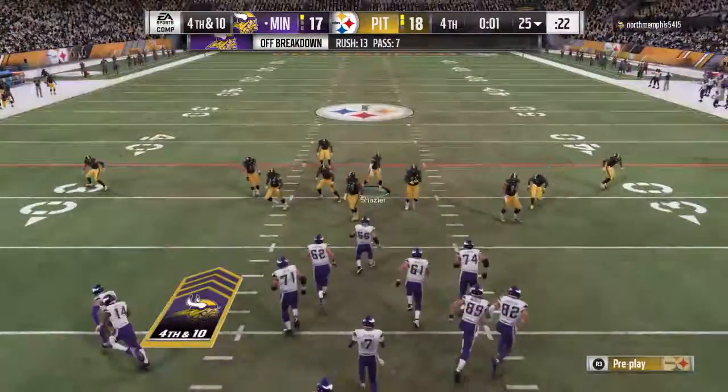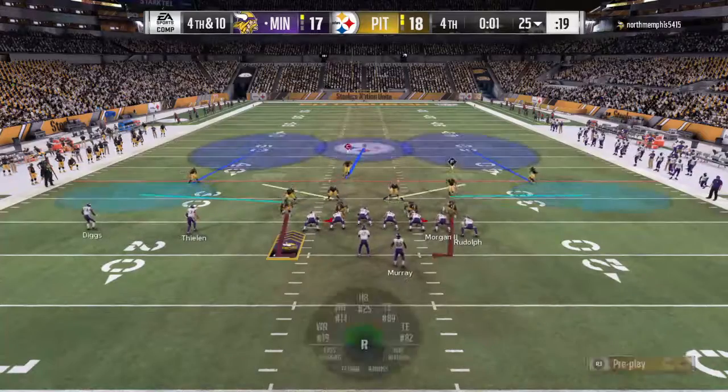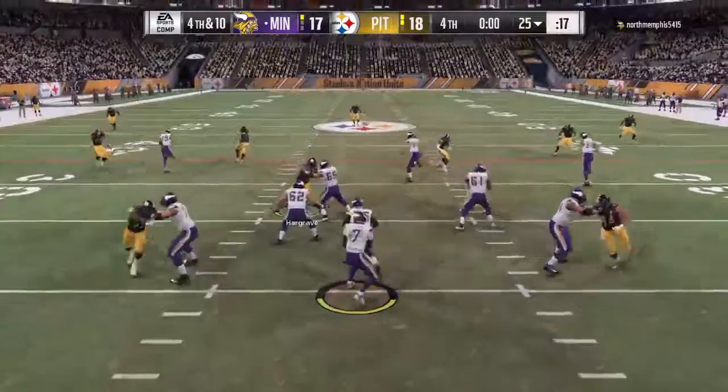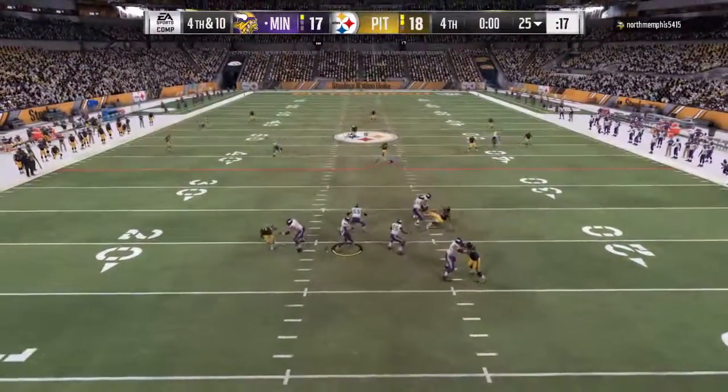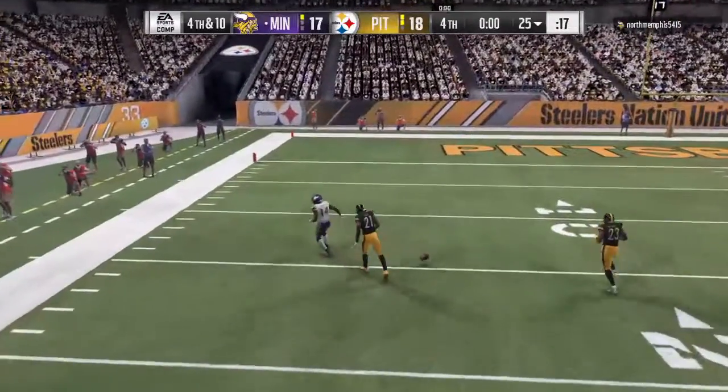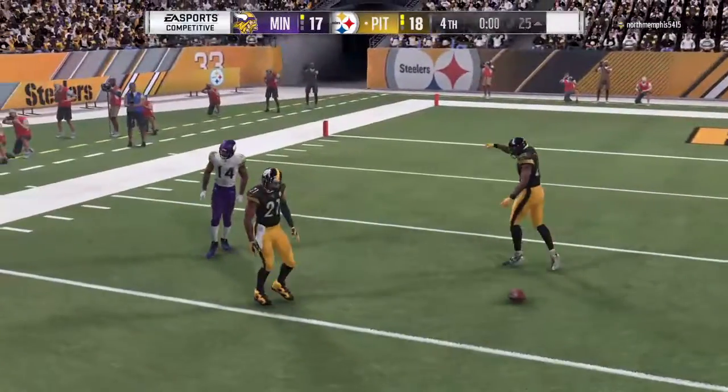The 3 straight incompletions, they don't care. That hasn't dissuaded them. They're going to go for it on 4th. All right, here we go. One final try now for Keenum. He's going to let it fly. And it's incomplete. So their final drive.